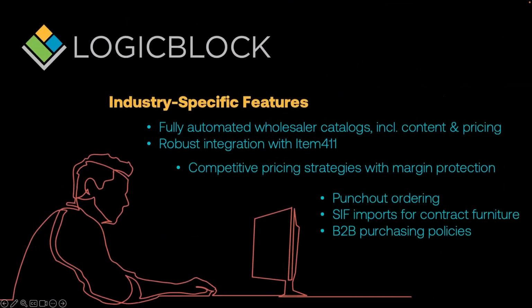And then just some industry specific features. There's a fully automated integration with wholesaler catalogs. So SP Richards and Ascendant, all of those catalogs are fully integrated with LogicBlock, and that includes all of the content and images and pricing. And those are automatically updated for you. I believe it's monthly for Ascendant, up to daily for Ascendant and monthly for SP Richards.